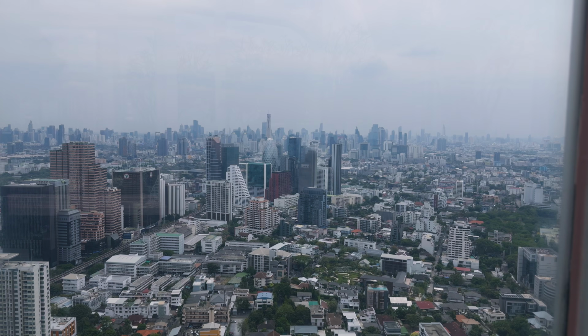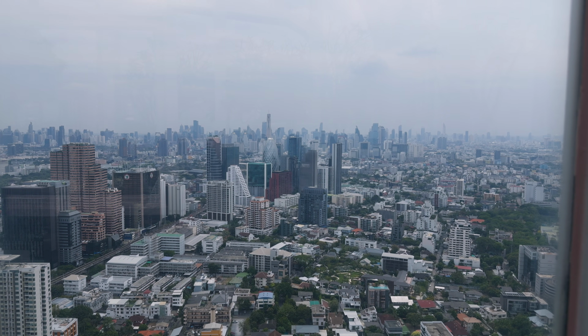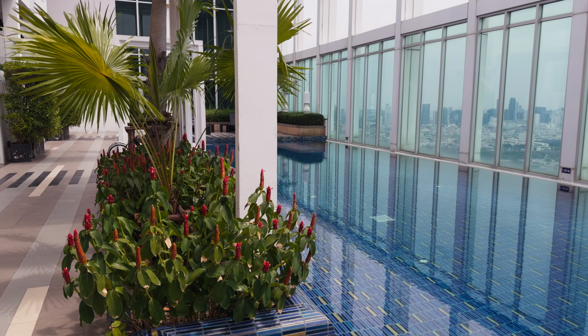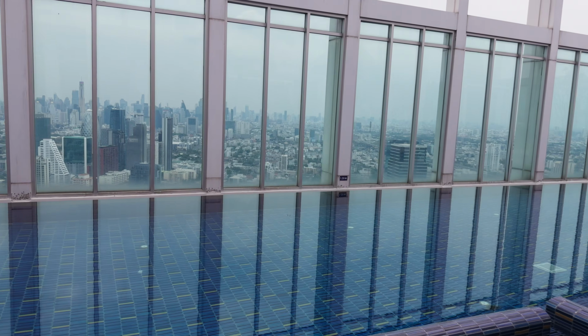This is the view. You get the view of, well, the center of Bangkok, so you get the most of the skyline views there, but it stretches all the way around. That pool with that view is a little bit special, isn't it? I mean, to be honest, guys, I like this one a lot. I like this one so much that it's making me think maybe I should just stick with this one, but I do want to have a look around.